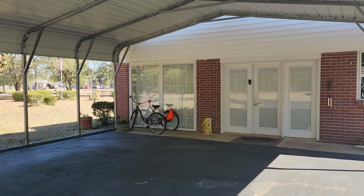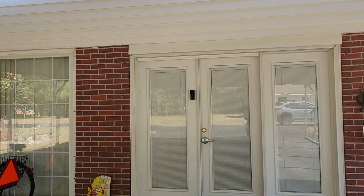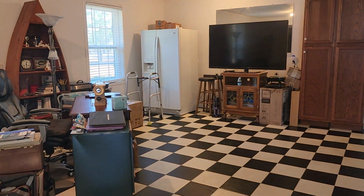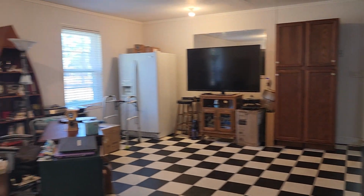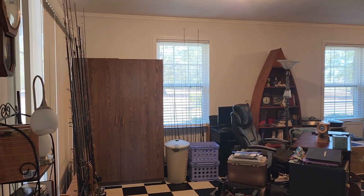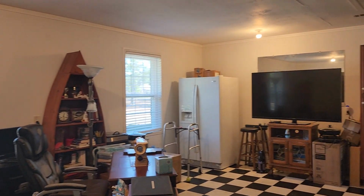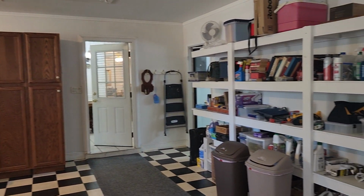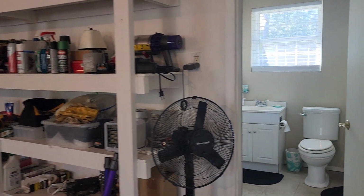So I'm actually going to bring you guys through the garage door, or I guess what you would say, the shop door. And this right here is a fully enclosed shop area that's being used right now. But you could easily turn this into, you know, a separate living room. You could even turn it into another bedroom if you like. This is a 3-bedroom, 3-full-bathroom house.